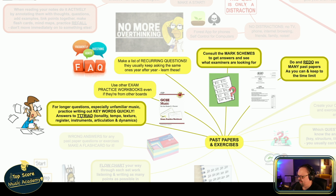anytime I do this as a spot quiz with my students, I'll play a piece of music out of nowhere in the middle of class. I'll say, okay, tell me about this and this of the piece. So as soon as they hear an unfamiliar piece, they immediately think of triple T triad, which stands for the tonality, is it major, minor, the tempo, fast or slow, the texture, is it thick or thin, are there many instruments or just one, is there many melodies or just one, like polyphonic, homophonic, that type of thing.